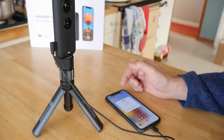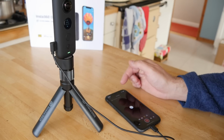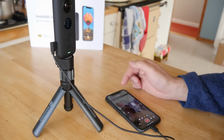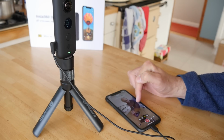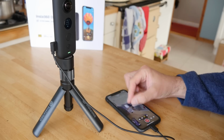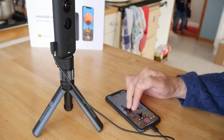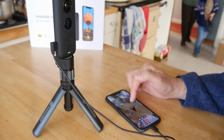And of course, if you do really want to output or live stream 360-degree video, well then you can, and this is the best consumer level 360 camera that's going to do that. But I'm not going to dwell on the 360 features because, like I said, I don't think that's the main selling point of this device. It's really all in the post-editing and the creative freedom it gives you.